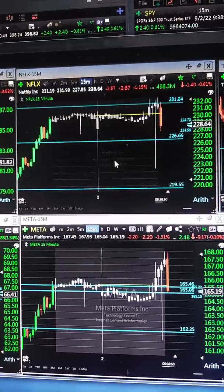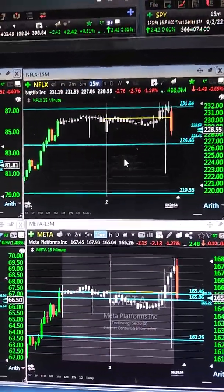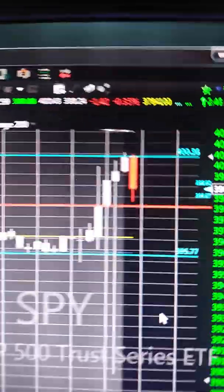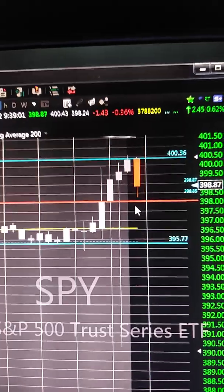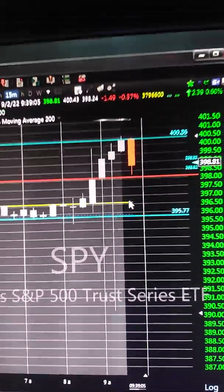A little tricky Friday. Again, big picture looking down. We are gapping up above the midpoint of yesterday. So we'll just have to see what happens. And I'll do a recap video on the SPY at the end of the day, and a whole weekend outlook and into next week.